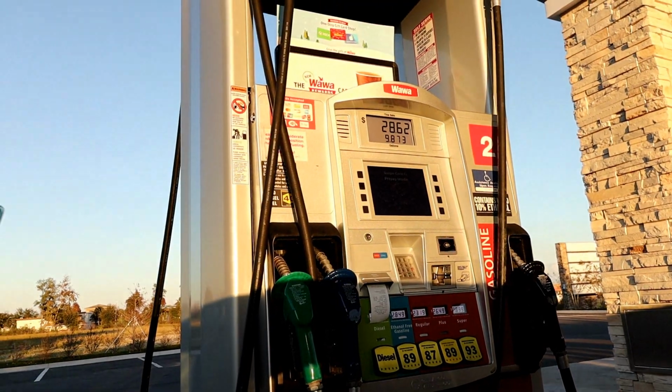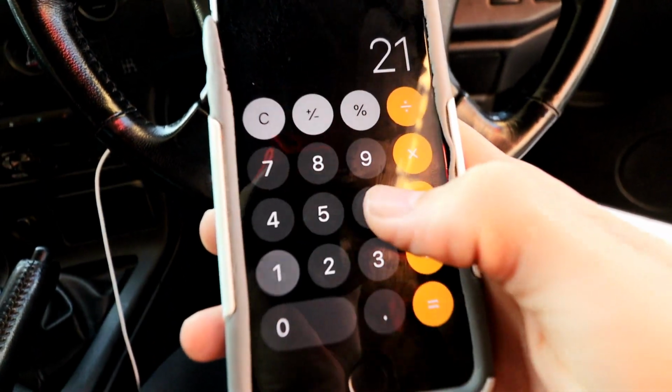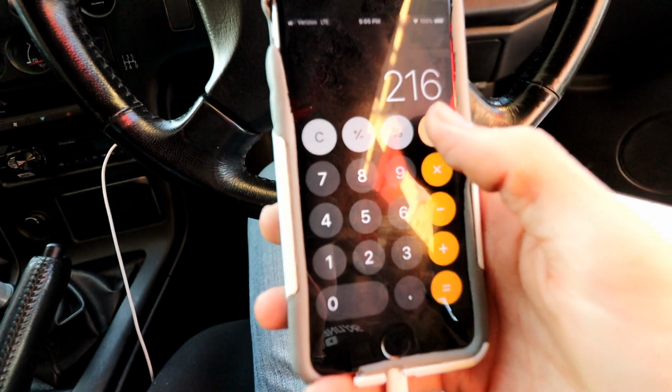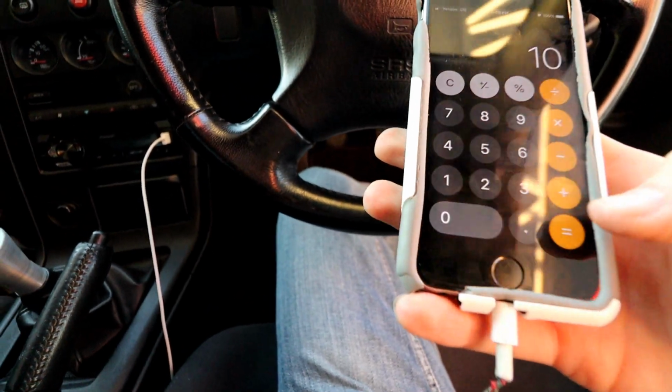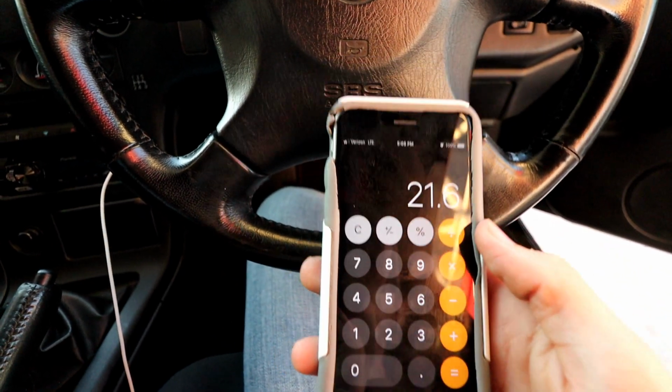All right, so we just stopped at gas again. We put 9.8 gallons in, so we'll call it 10 gallons. So I have no idea what kind of fuel mileage this car actually gets now. It was all highway driving, so it was 108 miles because we got gas here before. So that's 216 miles. Let's do the math here. So we got 216 miles divided by, for all intents and purposes, we'll say 10. So 21.6 miles to the gallon.